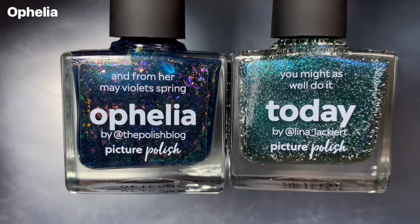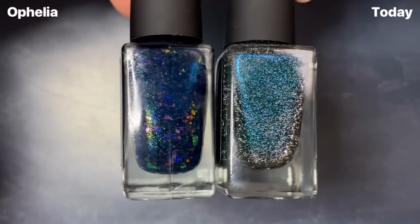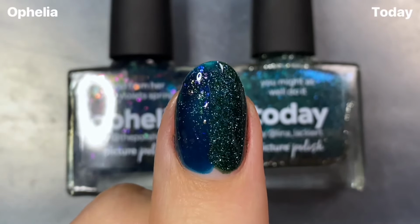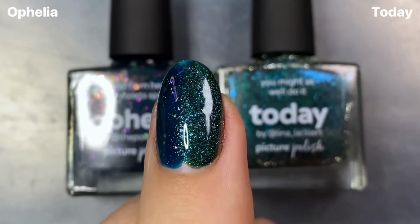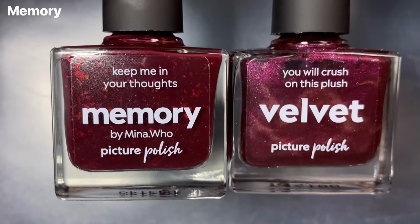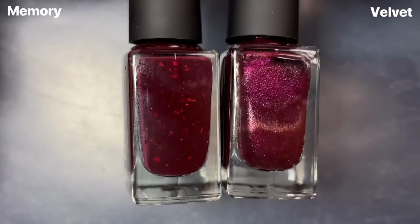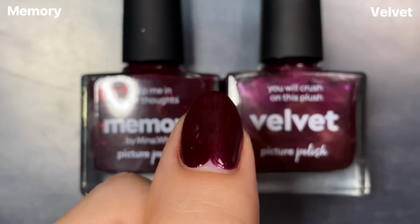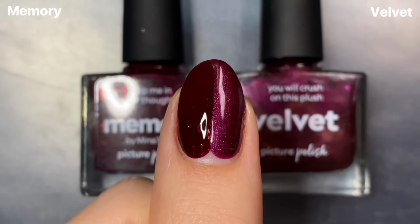I did also want to show a direct side-by-side with Ophelia and Today, since I thought those looked pretty similar, at least in the bottle, as far as the tealy kind of base colors go, but you can see that Ophelia is definitely much more of a true blue-toned teal, while Today is a deeper green with a blue or teal shimmer. And lastly, for Memory, I wanted to show it next to Picture Polish's Velvet, which is a metallic kind of formula, but I thought maybe color-wise they would be kind of similar, but Memory is much more of a true blood red kind of shade, while Velvet almost has this berry-leaning color to it.